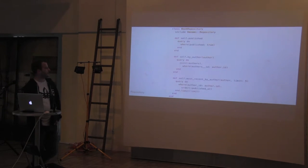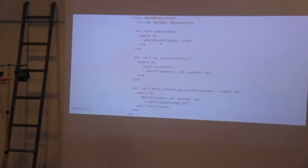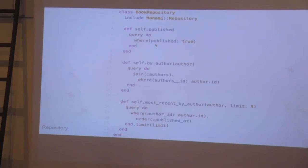This is an example of a repository, so the persistence layer, and you define class level methods where you query the database to return, like, a published rule. What's used underneath, I think it uses SQL. So the syntax is, I think, just plain SQL. You can also use create, update, all, or find.